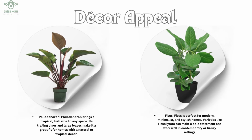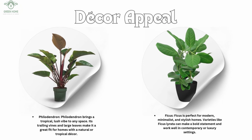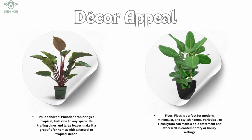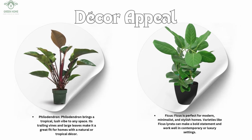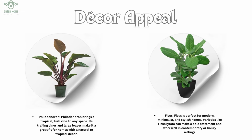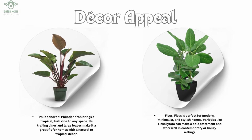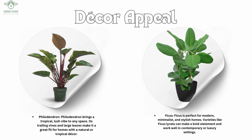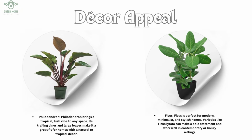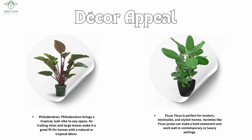Décor appeal. Philodendron. Philodendron brings a tropical, lush vibe to any space. Its trailing vines and large leaves make it a great fit for homes with a natural or tropical decor. Ficus. Ficus is perfect for modern, minimalist, and stylish homes. Varieties like Ficus lyrata can make a bold statement and work well in contemporary or luxury settings.